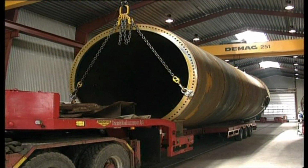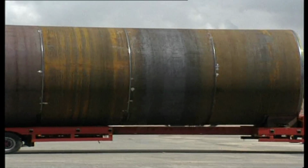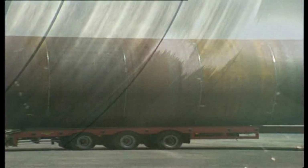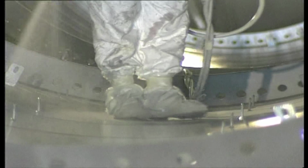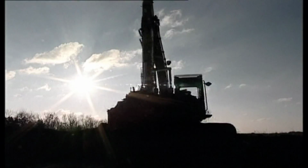A turbine tower normally consists of two tower sections. How the tower surface is treated depends on the location of the wind turbine. There is a vast difference between desert sites, offshore sites, or a site in a Danish field.